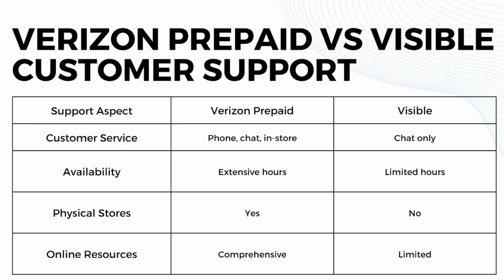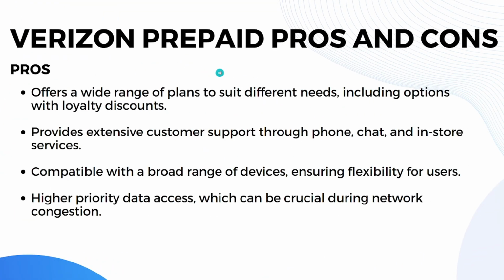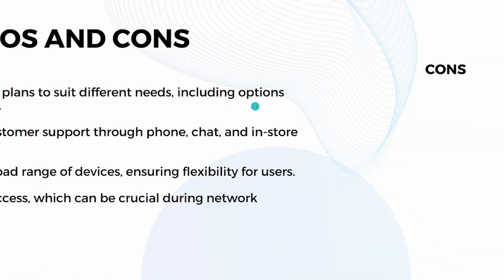comparison. So now let's go directly with pros and cons. And let's start by discussing Verizon Prepaid pros and cons. When it comes to Verizon Prepaid, Verizon offers a wide range of plans to suit different needs, including options with loyalty discounts. They provide extensive customer support through phone, chat, and in-store service. They are compatible with a broad range of devices, ensuring flexibility for users. And lastly, they have higher priority data access, which can be crucial during network congestion.